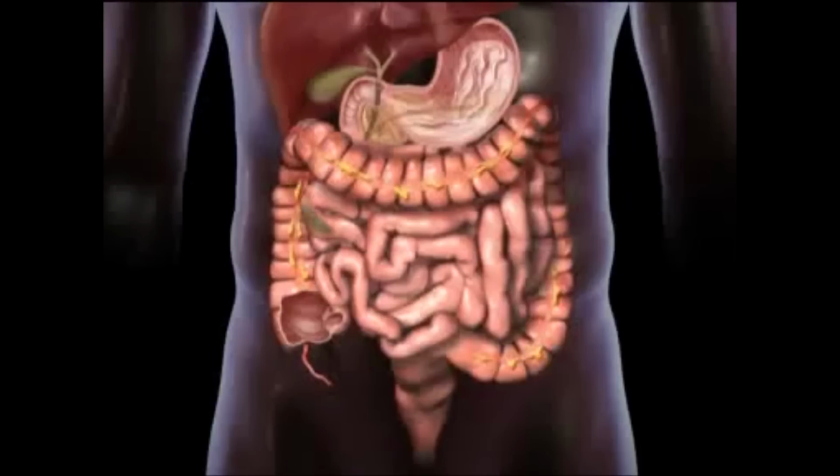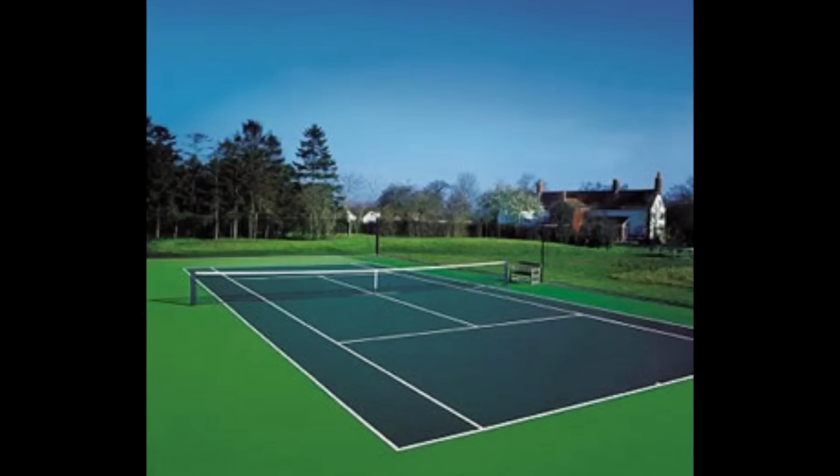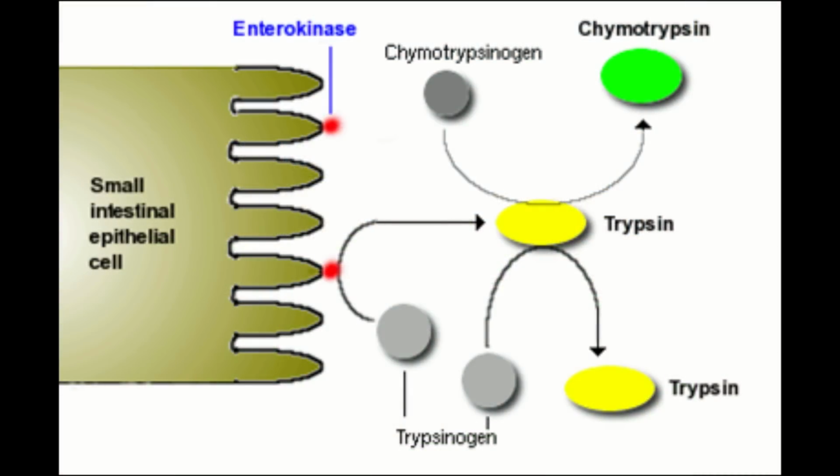Did you know that if the surface of the small intestine was laid flat on the ground, it would be about the size of an entire tennis court? That's huge! On the microvilli, there are brush border enzymes called enterokinase.